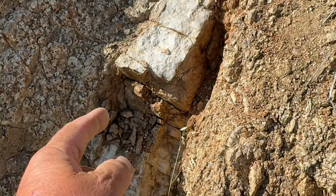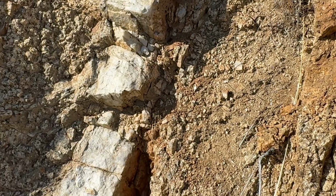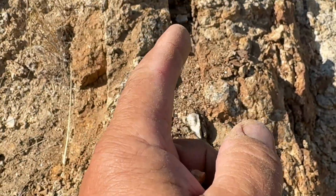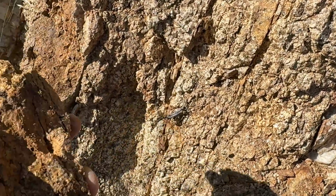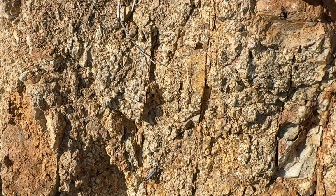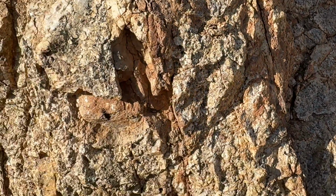When you see big quartz, normally this is the first eruption, when a lot of quartz comes out from the earth underneath, and this normally never contains gold. Gold normally is in the last ones. You see, there were a lot of eruptions here. Here is a lot of brown stuff, but this is not quartz, so gold is not here too.